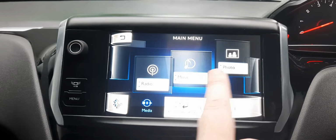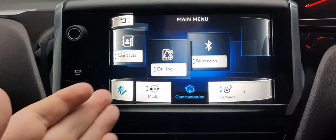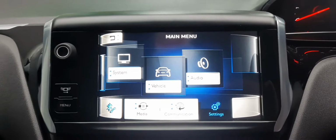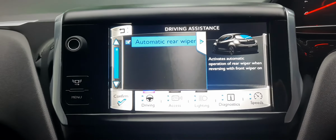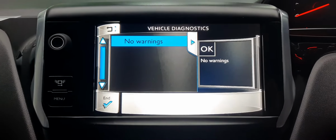Let's click on the menu here. You can see music, you can upload photos. Going on to communication here, you can see by connecting your phone via Bluetooth, you can also access a call log, upload your contacts, just make it so much easier, you know, once you've done it. Going into the settings, again, you've got system settings, vehicle settings, and audio settings as well. Let's go into vehicle settings. You see you've got your driving assistance here. You can also run diagnostics on your vehicle as well.